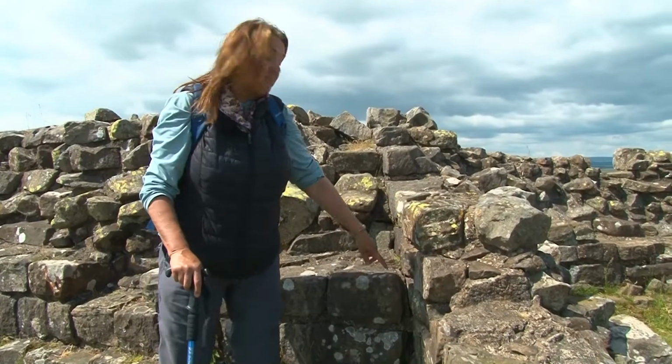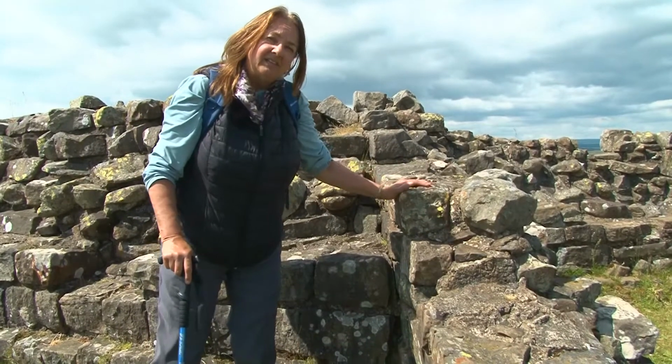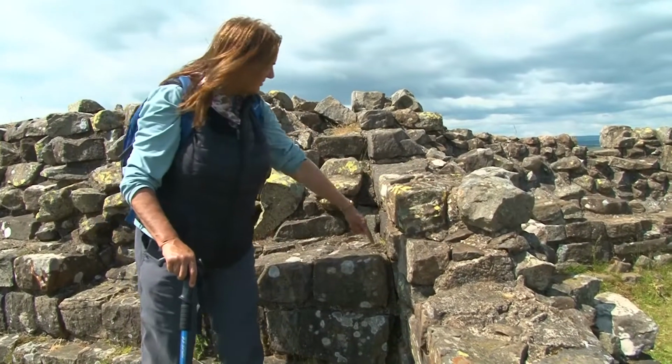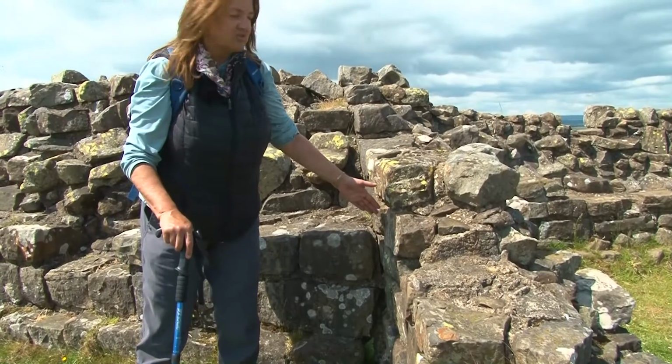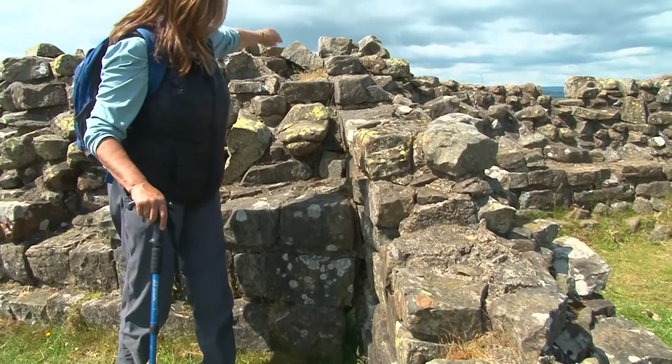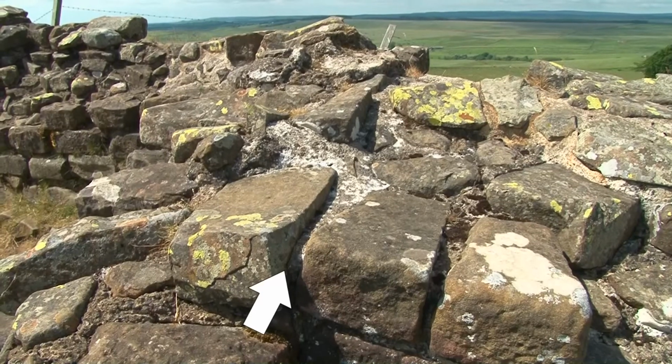So here's the proof that this tower is pre-existing on Hadrian's Wall, because you can see the line where Hadrian's Wall had to abut the existing structure of the turret here. So there it is, running straight up, and the same on the other side.